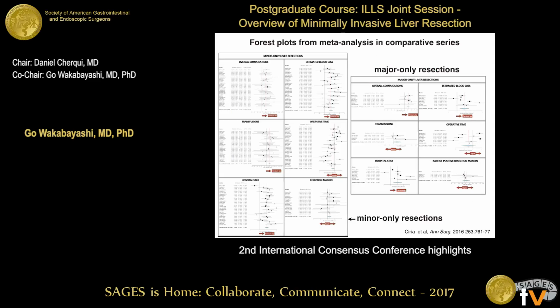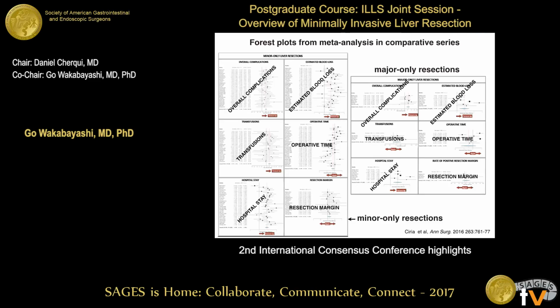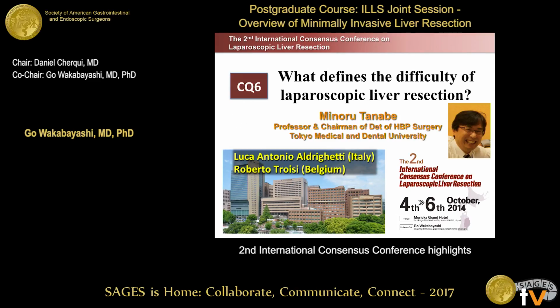And he did a very extensive forest plot, and we found that in minor-only resection, the overall complication rate, estimated blood loss, transfusion rate, and hospital stay were superior in laparoscopic liver resection. For major-only resection, the overall complication rate, estimated blood loss, and hospital stay were superior in laparoscopic liver surgery.